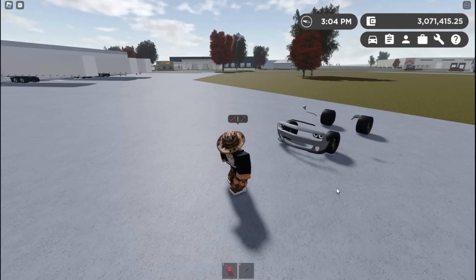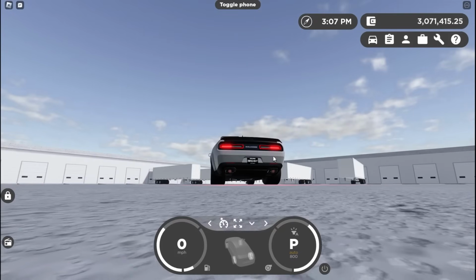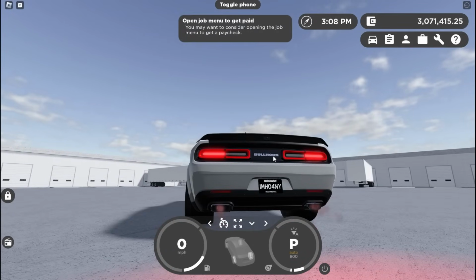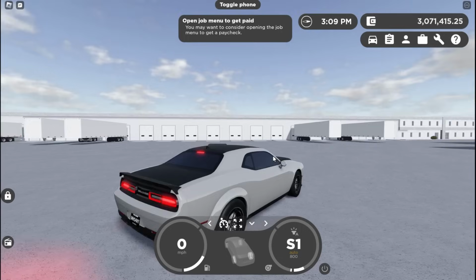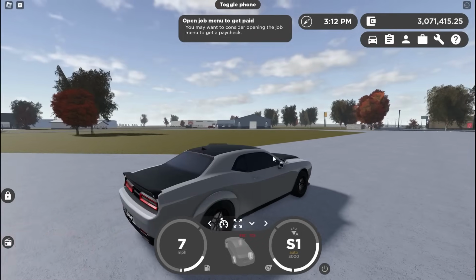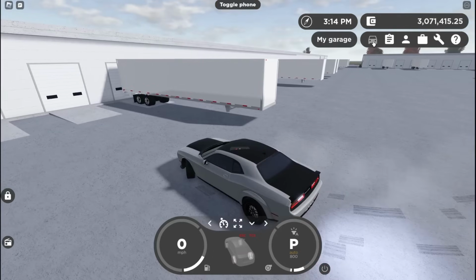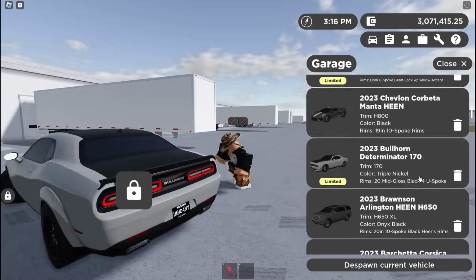Also got the Demon 170. This is a more recent limited as well. This thing is fire. So good. Now this thing's got to have launch control. I know it does. Oh, yeah. This thing is really fast. Acceleration is crazy. So you got the good old limited Demon 170.